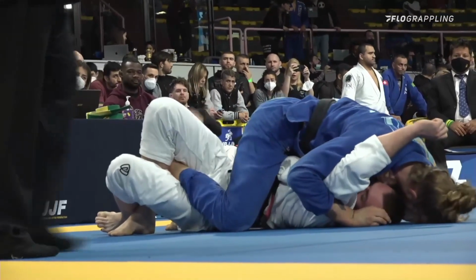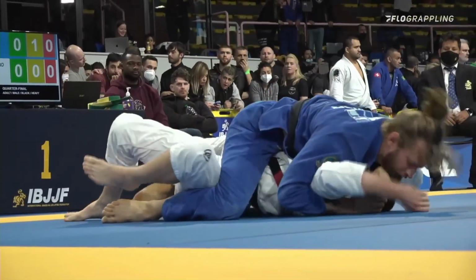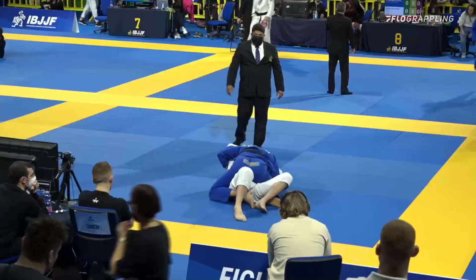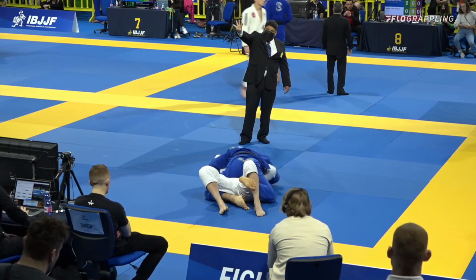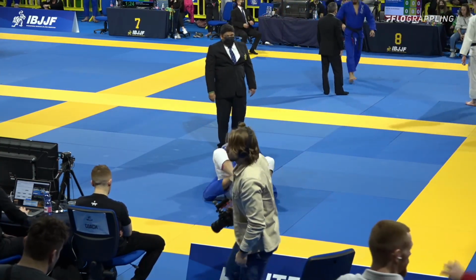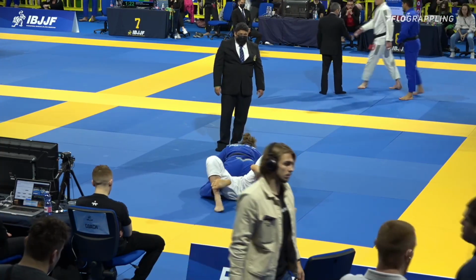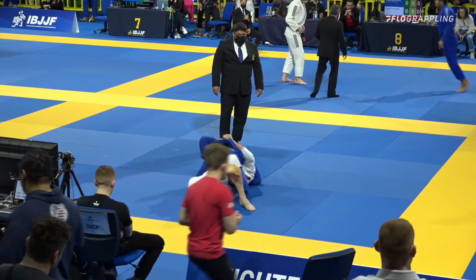Well, this is a really impressive use of a double underhook, which is so devastating, and we see him use it to pass straight into the mount. Just really gives you absolute control of your partner. They can't frame, they can't get their underhook to turn on their side. And so if you can keep your opponent flat on their shoulders, any kind of guard recovery or attacks are very, very difficult to execute.